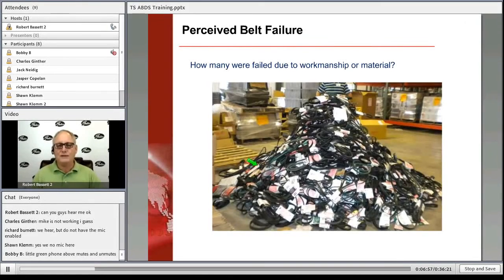Now, I will tell you this. There were over $10,000 worth of belts, micro V belts or serpentine belts, in this pile. And on the back of every one of these belts, there's a card where somebody writes the problem. Now, the interesting thing is the warehouse manager came back and asked, while I was sorting through all these belts, how many of these failed because of workmanship and material? The sad reality is I went through every one of them. Not a one failed because of workmanship and material.